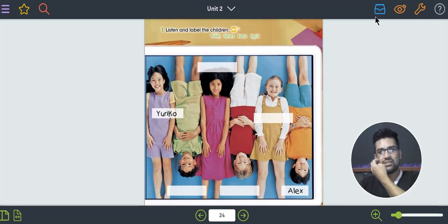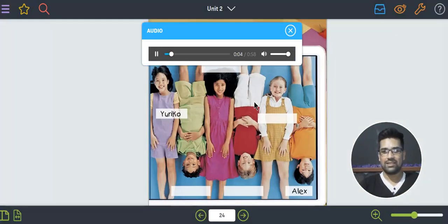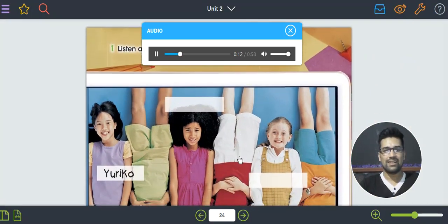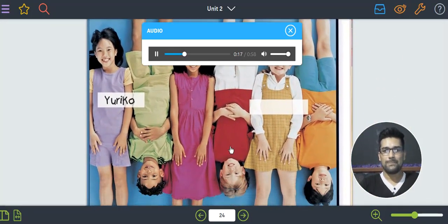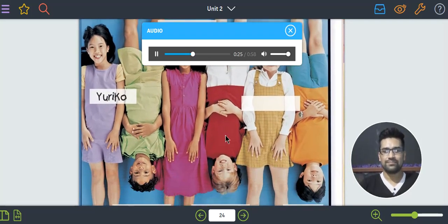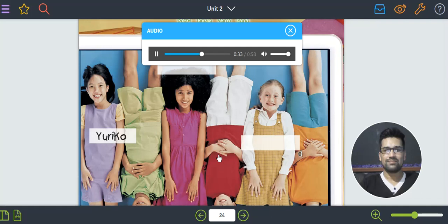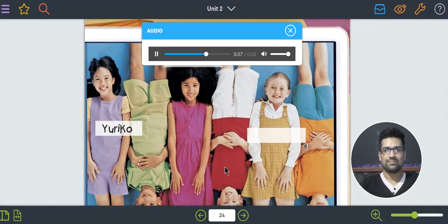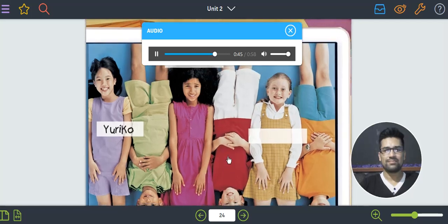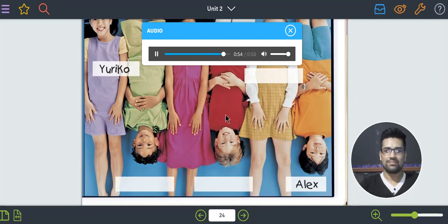Track 14. Alex is wearing an orange t-shirt. He has short black hair. This child is a girl. Her name is Ingrid. She has long blonde hair. She's wearing a white blouse. Marco is from Mexico. He's wearing shorts. His eyes are brown and his hair is black. Yuriko is wearing a purple dress. She has black eyes. Tamara is wearing a dress. She has long black hair. Bobby is a boy from the US. He has blonde hair and blue eyes. Bobby is wearing shorts.